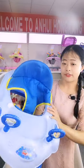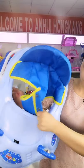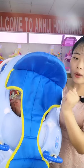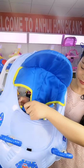You can take off this cotton seat. Can take it off for washing. See it. And this color, we can do what you want. Can match the plastic colors.